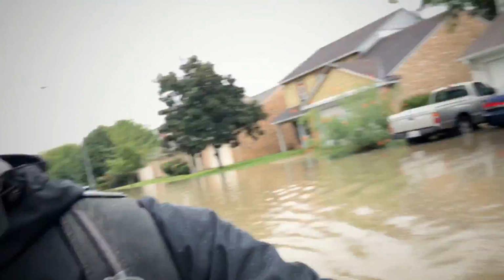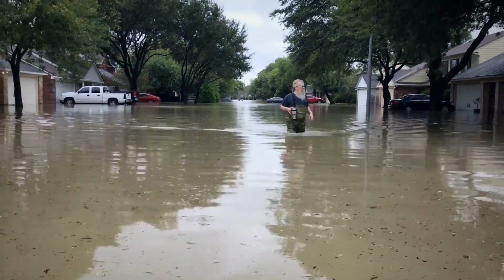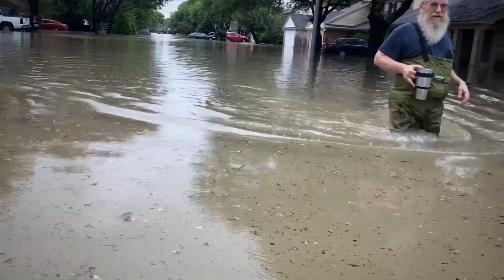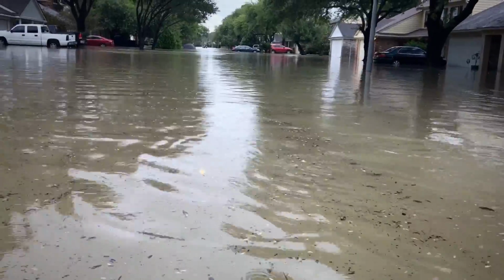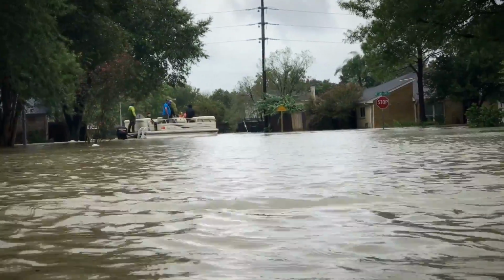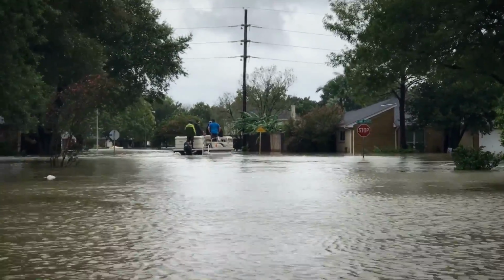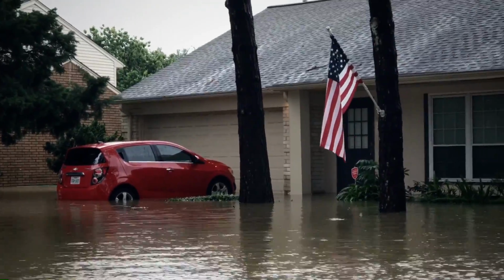So, that's that. How you doing? Flooded! Yeah! So, we're pretty deep. I'm not gonna lie to you, I kinda wanna be on that boat. I kinda would love to be on that boat. It's no lie. Oh, here we go. We're gonna take that picture right there.